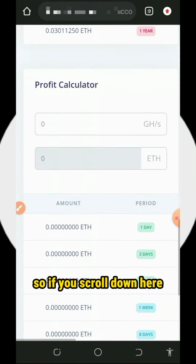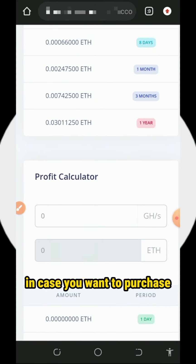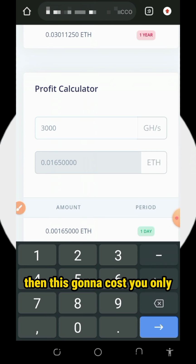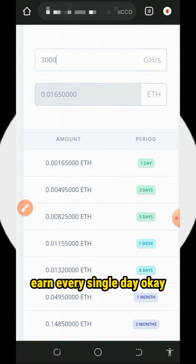If you scroll down here, you're gonna see the profit calculator. You can use this profit calculator in case you want to purchase mining power. Assuming you want to buy up to 3000 mining hash power, this is gonna cost you only 0.0165 Ethereum, and you can see how much you can earn every single day.